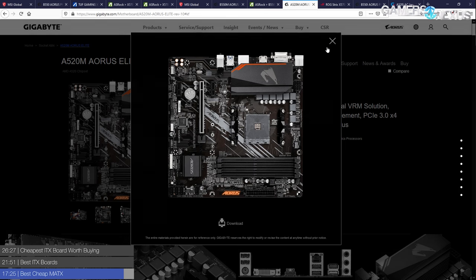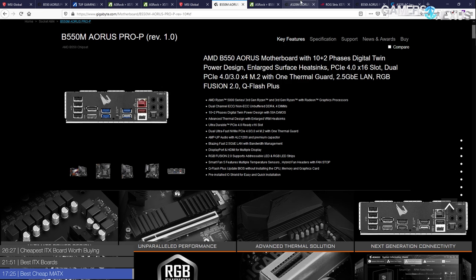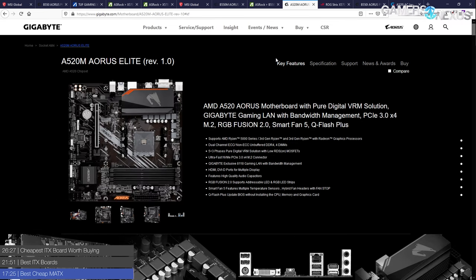So, yeah, it is worth noting that A520, the chipset, does support memory overclocking, so you can run XMP. So if you have like a 3600 CL16 memory kit, you could totally run that on a board like this. And this does have a four-layer PCB, and I believe it actually clocks memory a bit worse than the more expensive four-layer boards, but I'm not 100% certain about that.